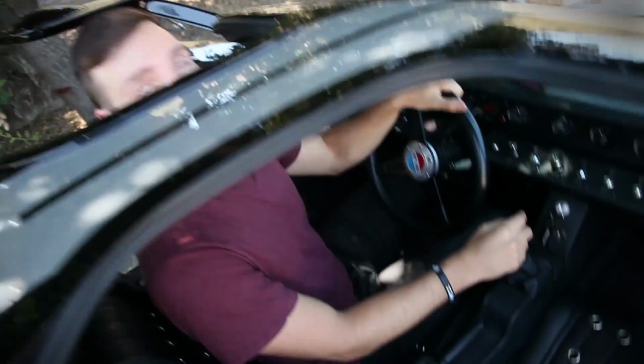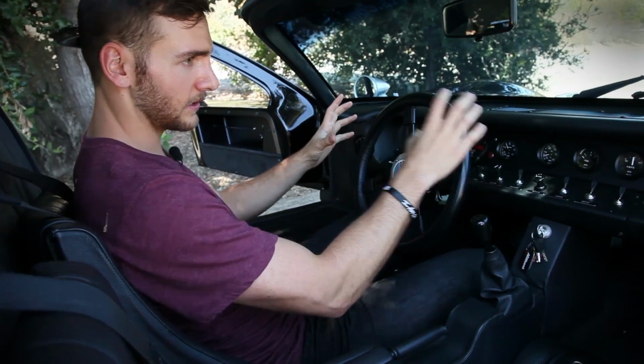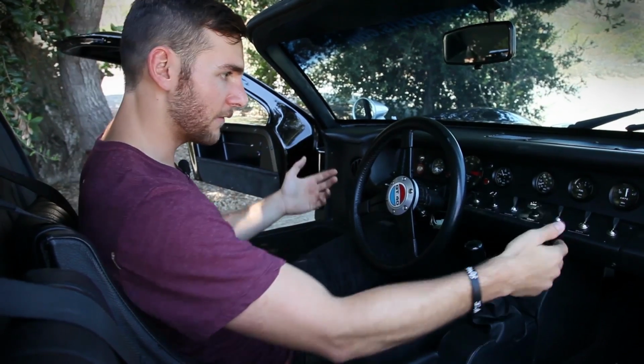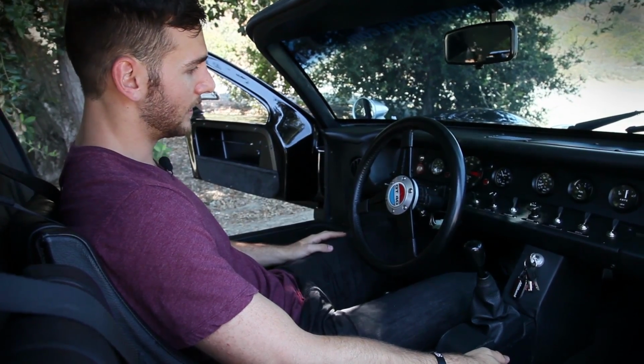It is a four-speed transmission and it revs to 6,450 RPM. Now all your important gauges are kind of stacked out here, so with a quick glance when you're racing you can get all the necessary information right there. You have to flip a few switches and then you toggle the ignition button over here and you're ripping and rolling.